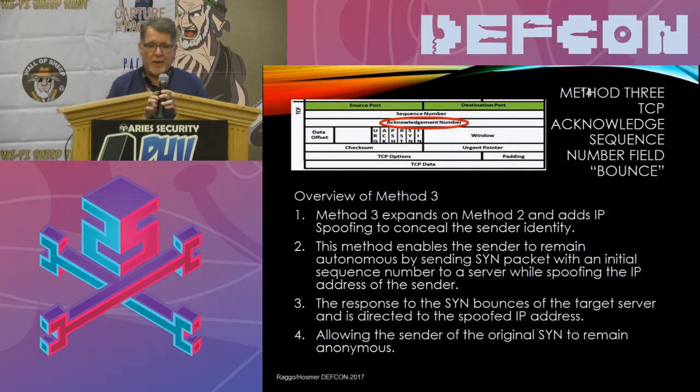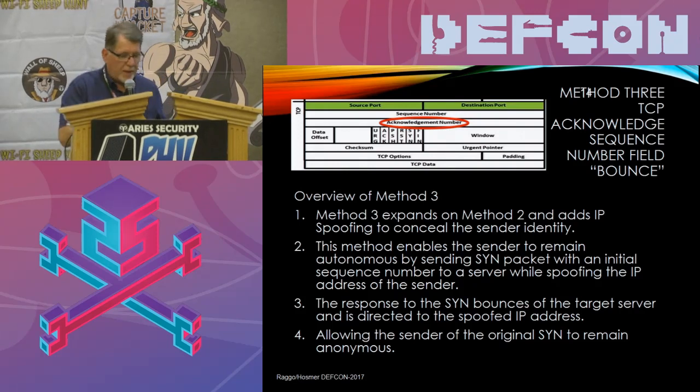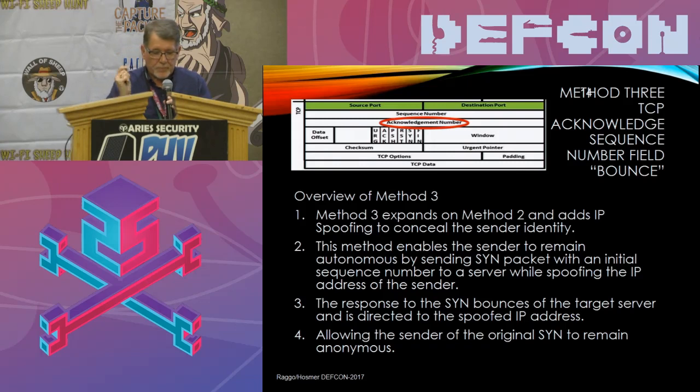So method 3, the concept is that I want to expand on method 2 and actually on method 1 a little bit. And what we're going to do is, I want these two clients to be able to communicate with each other. Okay, and I want them to be able to do this fairly anonymously. So I don't know who the sender or the receiver is of the packets that we're going to exchange.